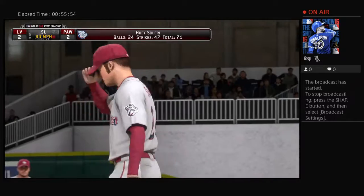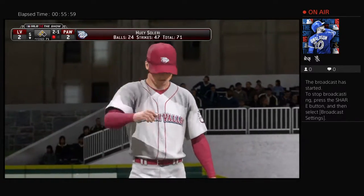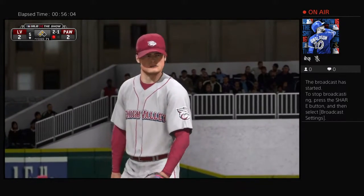Fastball runs away for ball 2, 2-1. This is the kind of inning where he's not pitching efficiently. He's just trying to be too darn fine, not trusting his stuff.